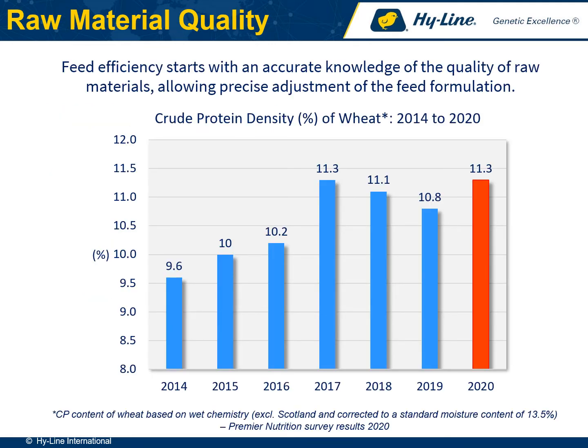Feed efficiency starts with an accurate knowledge of the quality of raw materials, allowing for more precise adjustment of the feed formulation to meet the nutrient specification of the diet. This graph shows the results of a survey conducted on UK wheat. It shows the average crude protein analysis results over time. As you can see, crude protein analysis of wheat tends to change quite significantly from year to year. For example, the average analysis results for 2020 look to be significantly higher than 2019. This is quite a good example of a component we might need to take into account in our formulation process.